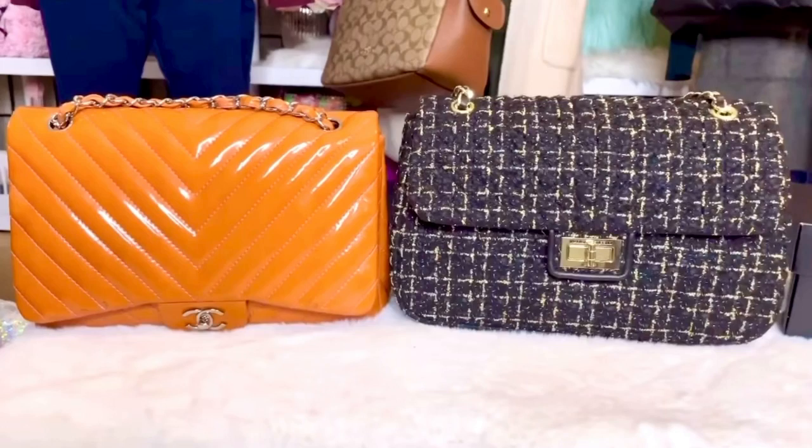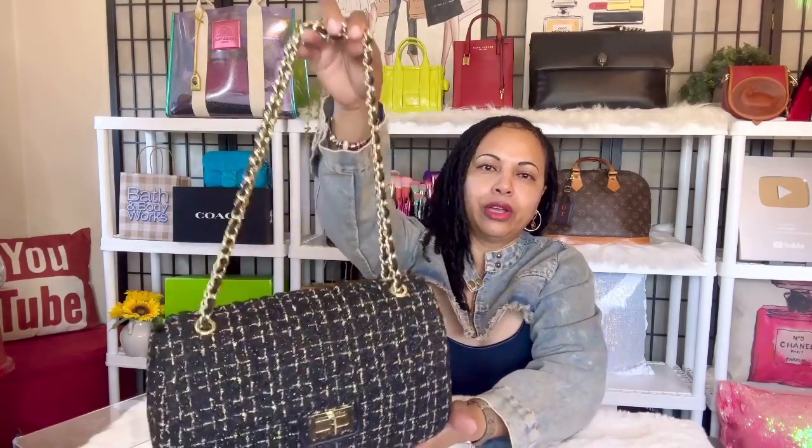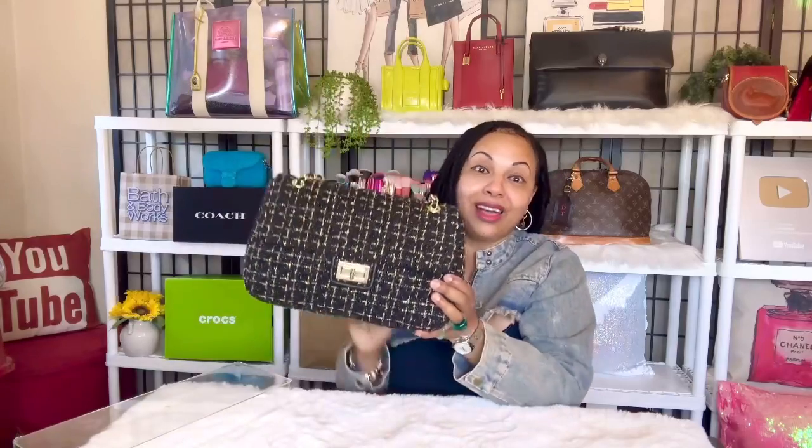What inspired the Kurt Geiger bag that I picked up was my love for tweed, and this is one of my Karl Lagerfeld bags that is in tweed. I enjoy wearing this flap bag all the time. Another thing I'm a sucker for is handbags that have the gold hardware chain with the intertwined, interwoven leather. Because of that, I absolutely love this handbag. So let's get into what bag I picked up from Kurt Geiger.